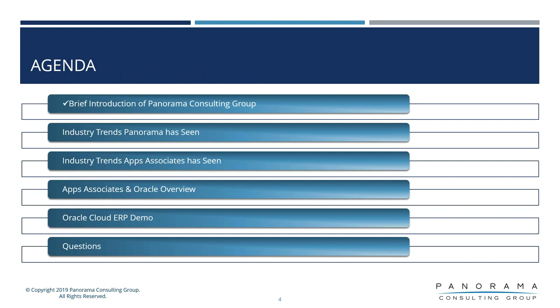And today we're looking into some recent trends from both the Panorama side and the Oracle Apps Associates side. We're also going to have a brief overview of the application itself.